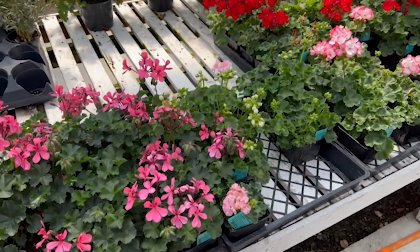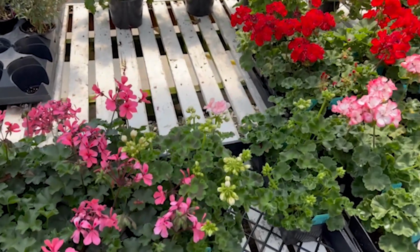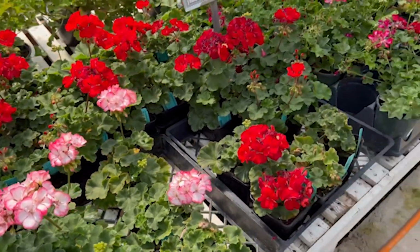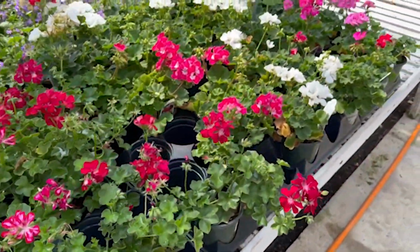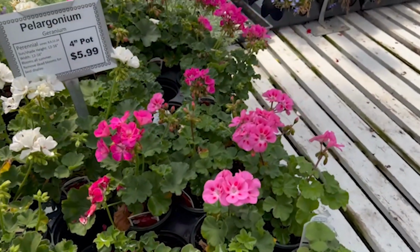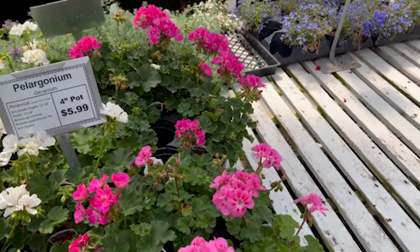Here's some, those are geraniums, pelargoniums. Look at this color. Isn't this gorgeous? I love that. And then some typical reds, ivy geraniums. I do love ivy geraniums. I planted some from seed, but they're very slow going. So I may overwinter them in my greenhouse and see how they do.